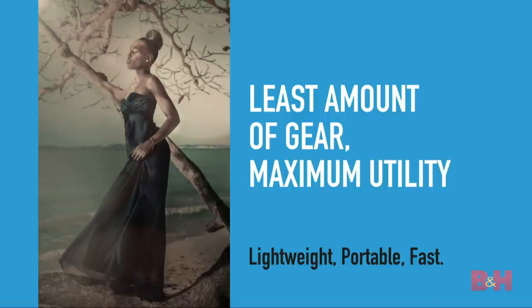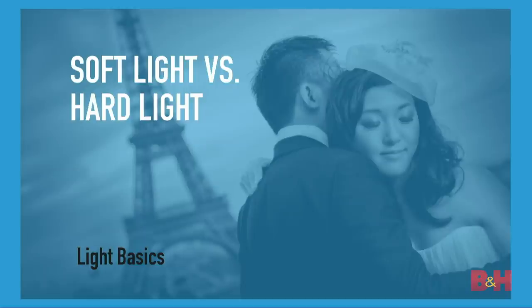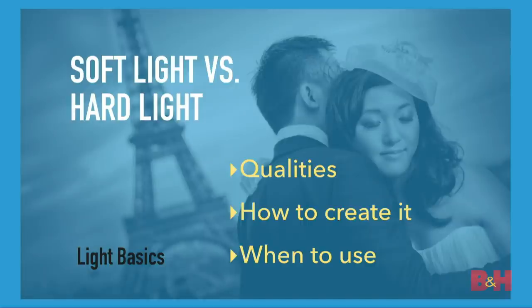And that's why I like this continuous lighting that I'm going to be talking about. It's because it's so easy to use, it's portable, it's lightweight, and you can get your imagery done really, really fast. So before we get started, let's talk a little bit about some light basics, okay? The qualities of light, how to create it, and when to use it. Because if you don't know these basics first, then you're not really going to master your lighting, or understand what you should buy and what you should not buy, especially when shooting on location. So let's go over that first.